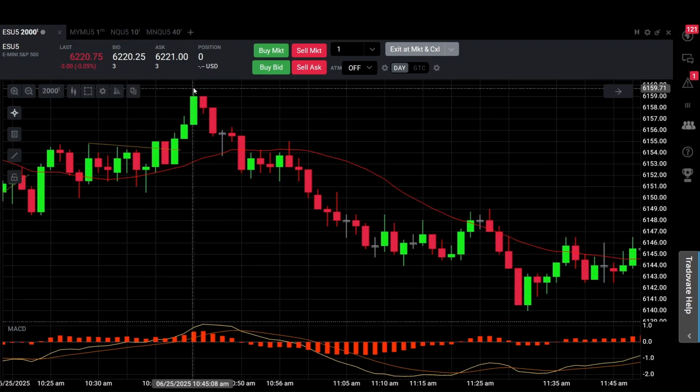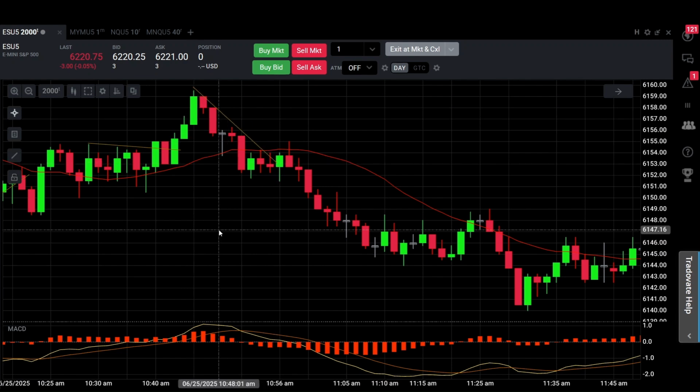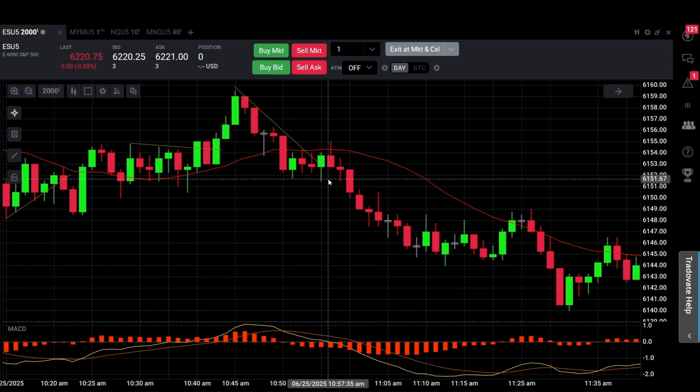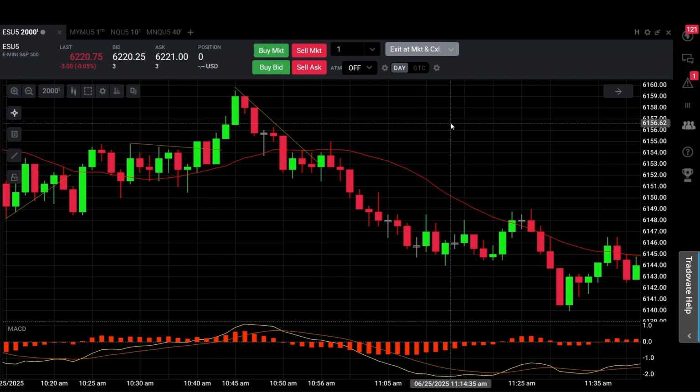Here is another ABC. Move down, swing up, swing down, signal candle. That's a loss. You get entered here, come back, takes you out. You have another swing failure. This candle closes below this. It's also a 2B entry, and you lose that one too.